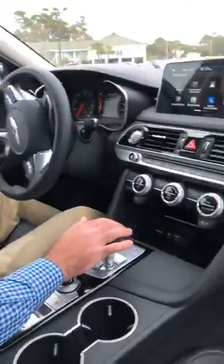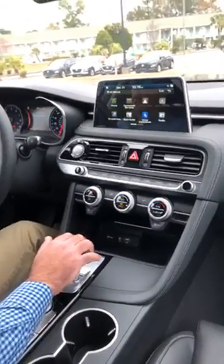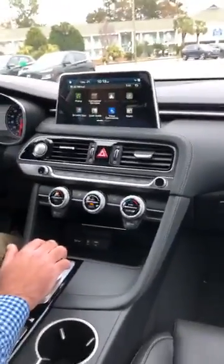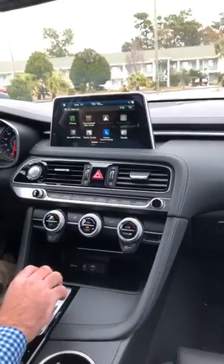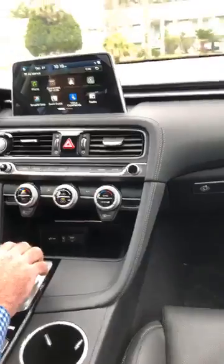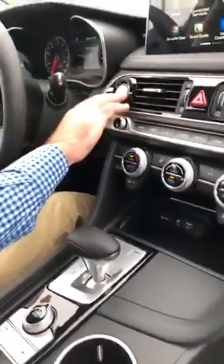We're going to get back into the dealership, and I want to give you a look at the exterior of this vehicle as well, because I was really impressed with some of the things that Genesis was able to do with the exterior of this vehicle and stay in the price point that they were able to stay in. So we'll get pulled up here and go ahead and get the ignition turned off and let you guys have a look around the outside.